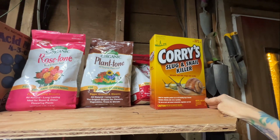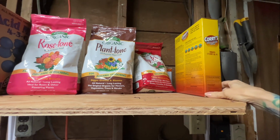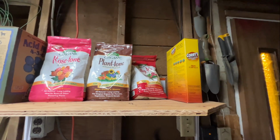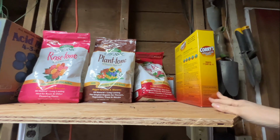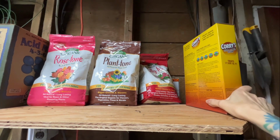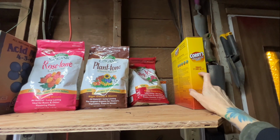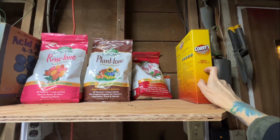It doesn't specifically say it's safe for aquatics, so I try to keep it away from my creek because we do have amphibians. We have frogs and we have salamanders, and I don't want those soft-bodied amphibians to get a hold of these, because what these pellets do is the slugs or snails, we don't really have snails, we have lots of slugs, they ingest it, and then they become completely dehydrated. They're unable to take up any water.